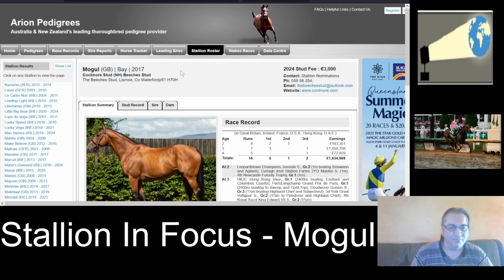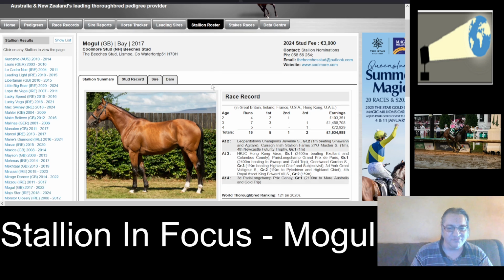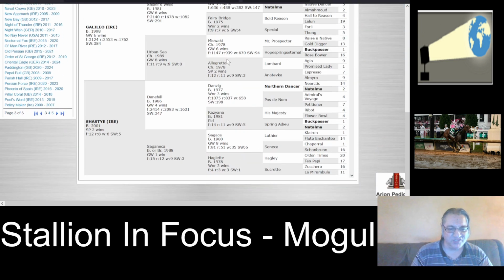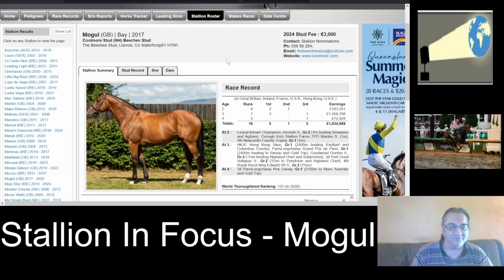You've seen them both, Mogul and Japan, win at that trip at 2. You've seen others that have won the Busacks or been placed in Busacks. But yeah, 1.5 miles plus, you would think, on the flat. What we haven't seen is many national hunt horses. So good luck to Coolmore Sire.